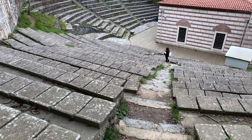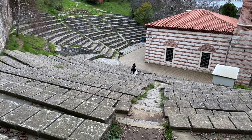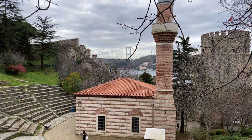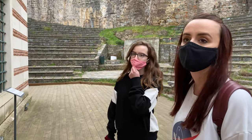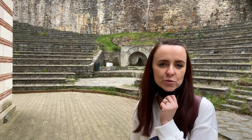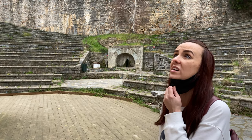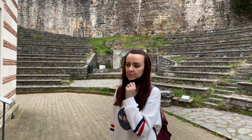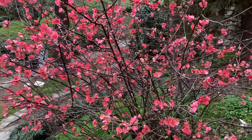So this is an amphitheater area, I think. It looks like an amphitheater, but there's a mosque in the middle of it. I know the mosque is part of the original structure. It says that the mosque was originally built when Mehmet built the fortress, but then it was destroyed, so it was just redone in 2015. So that's why it looks pretty new. First signs of spring. Cat.